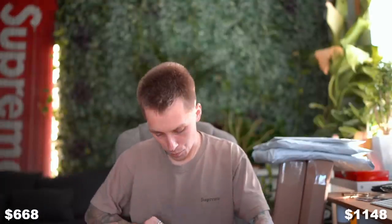Absolutely gorgeous, straight beach towel, ready to hit the beaches of Santa Monica and fuck up the population. I'm pretty sure these are just like two pocket bags. You got a little netting right there, a little pocket right there.